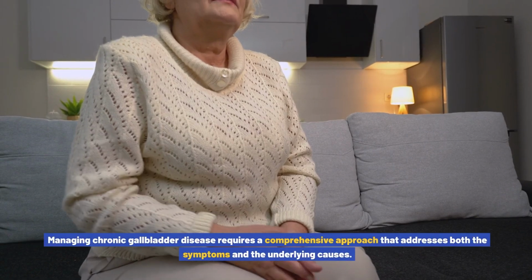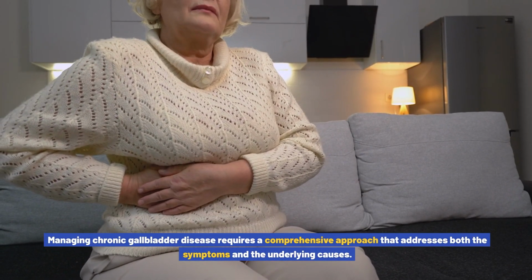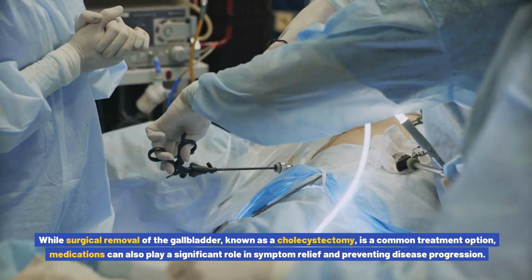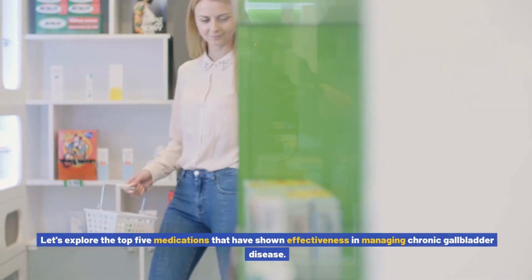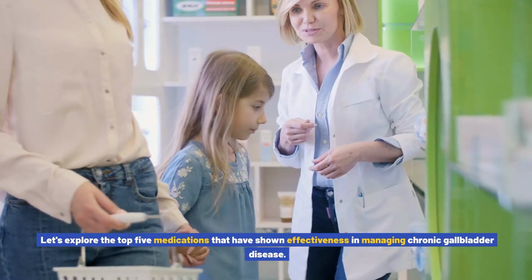Managing chronic gallbladder disease requires a comprehensive approach that addresses both the symptoms and the underlying causes. While surgical removal of the gallbladder, known as a cholecystectomy, is a common treatment option, medications can also play a significant role in symptom relief and preventing disease progression. Let's explore the top 5 medications that have shown effectiveness in managing chronic gallbladder disease.